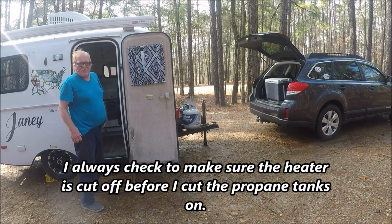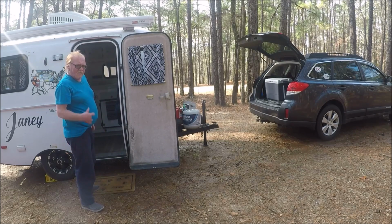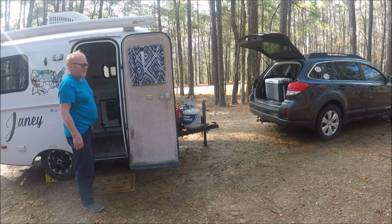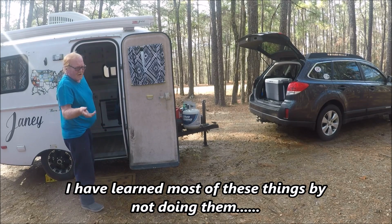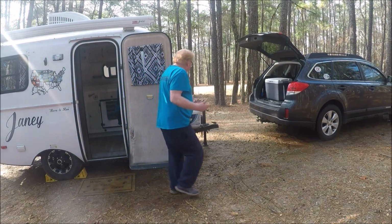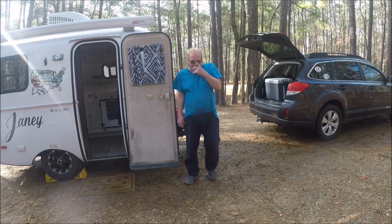Okay, you might want to check, make sure your heater's cut off. I cut the heater off, I double check it, make sure it's cut off, and open up the propane, so tonight when it gets cold, I don't have to mess with it. All I gotta do is cut the heater on. So now just cut the propane on her, I'm good to go tonight. Okay, now it's just a matter of putting down my floor mat and putting out the awning.